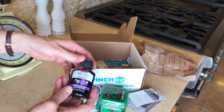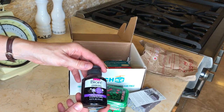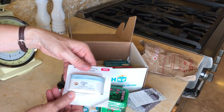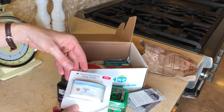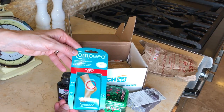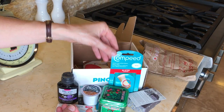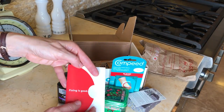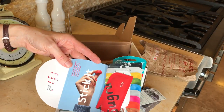I'm excited to give this Biore Charcoal Cleansing Micellar Water a try because I love using micellar water to remove makeup, and the trial size will be great for packing on my next trip. I also can't wait to try out this Dove Exfoliating Body Polish with crushed macadamia and rice milk. This is a full-size package of blister cushions, which work really well. I've used them before, and I like the little package that I can keep in my purse. This is a sample size of Shugru, which is a multi-purpose moldable glue that sticks permanently to lots of materials, so this will be really neat to try out.